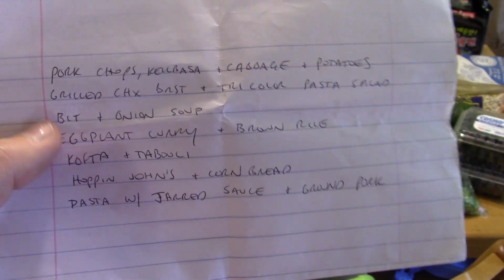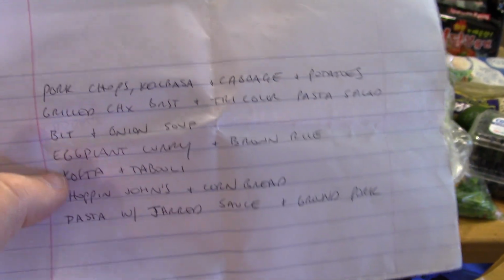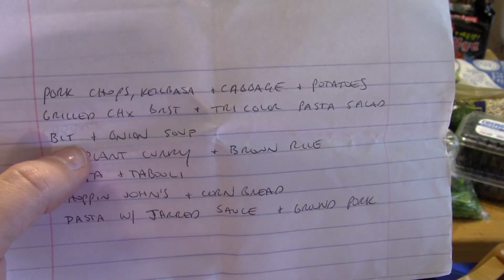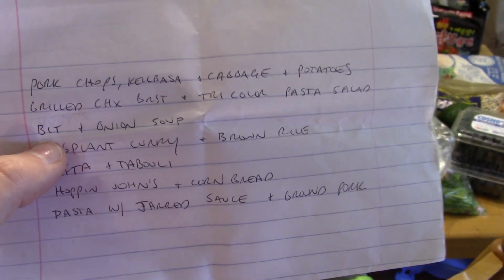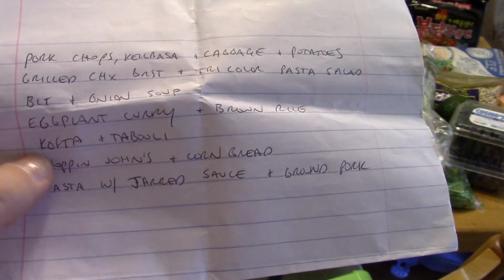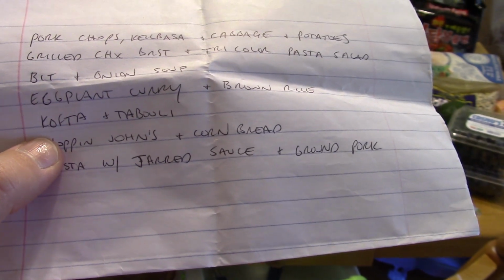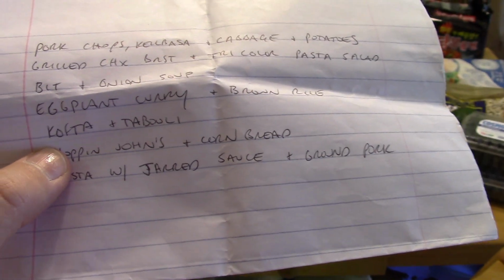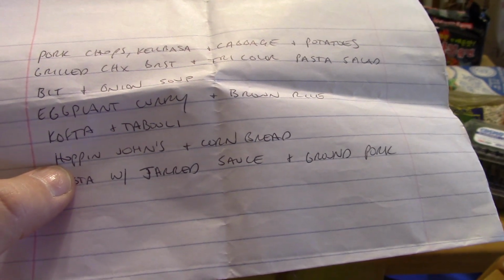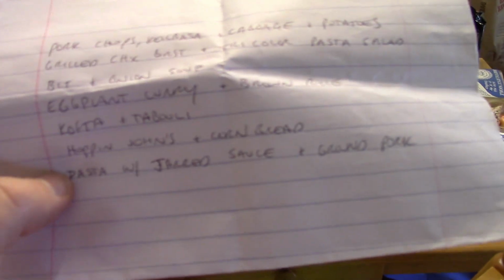BLTs and onion soup, that's another meal that we could take to the picnic that would work well. Oh, these are actually BLTAs, so bacon, lettuce, tomato, and avocado. Eggplant curry and brown rice. Kufta kebab and tabbouleh. That's a ground beef kebab, and tabbouleh, which is bulgur salad with tomatoes and parsley.